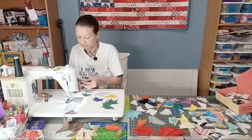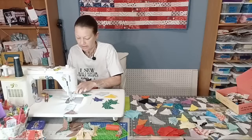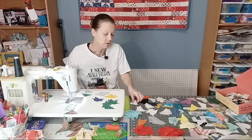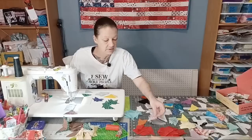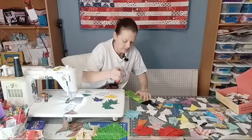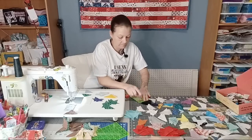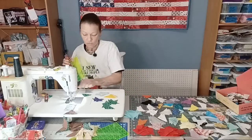Mixing everything up. Some of these are bigger than they need to be, so I'm also having to cut them because they're bigger than they need to be. That way I'm not doing it later. There's one.